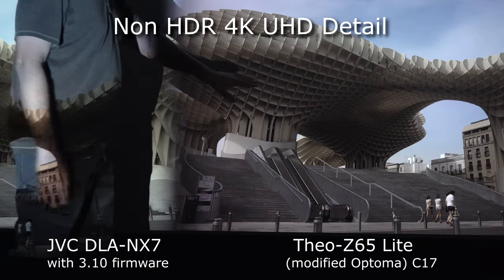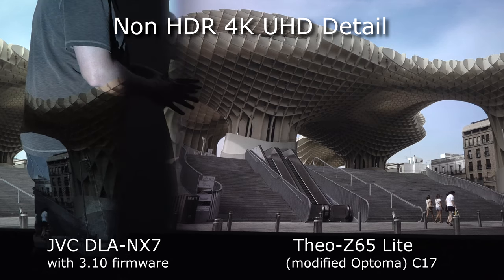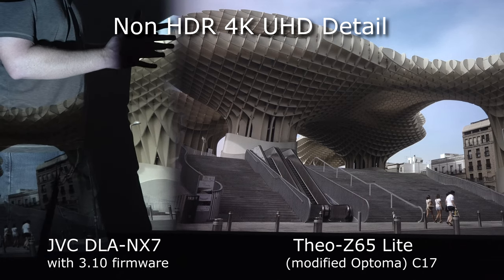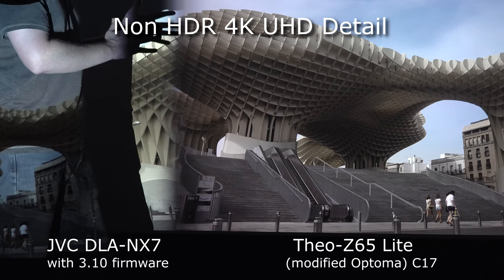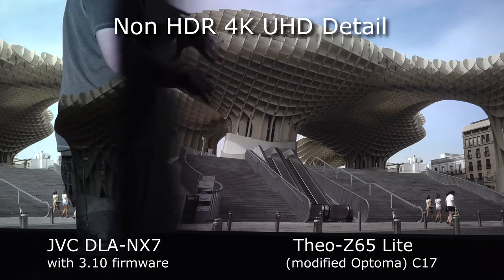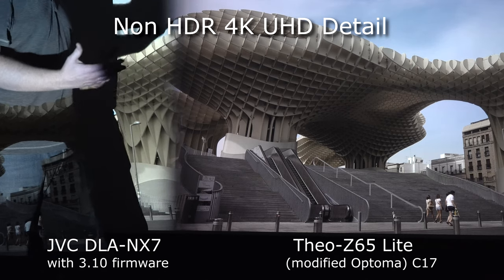There's another version that uses a 1080p DMD and that shifts four times as opposed to two times on this. So the e-shift on the JVC used a 1080p chip as well, but it was only shifting twice, whereas their 1080p is shifting four times. So you have more inherent resolution on the screen than you did with the e-shift version of the JVC or an e-shift version from Epson or anybody else that's using that with a three-chip solution.